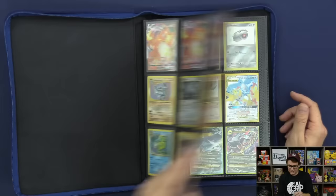Lieutenant Surge's Electabuzz is also one of my all-time favorite cards. I think the artwork on this thing is just so rad. I mean, that is one of the coolest, in my opinion, Electabuzz cards ever printed. I love it. It looks amazing. The pose is phenomenal. The lightning bolts coming out of the Lieutenant Surge's Electabuzz. That's one of my favorite. It's probably my favorite Electabuzz card ever printed, and Electabuzz is definitely one of my favorite Pokemon.